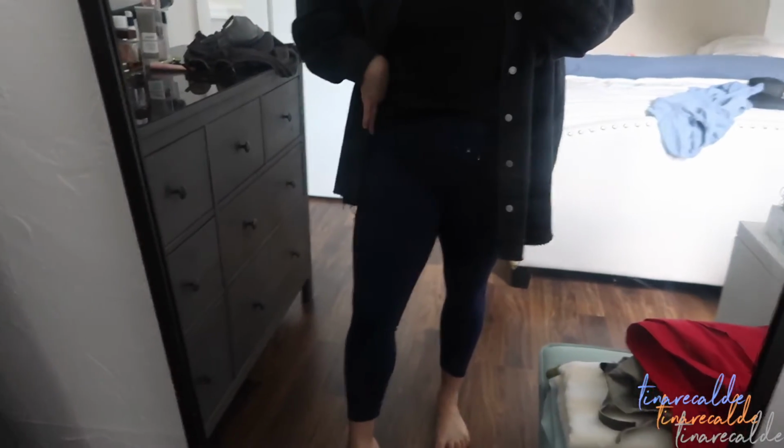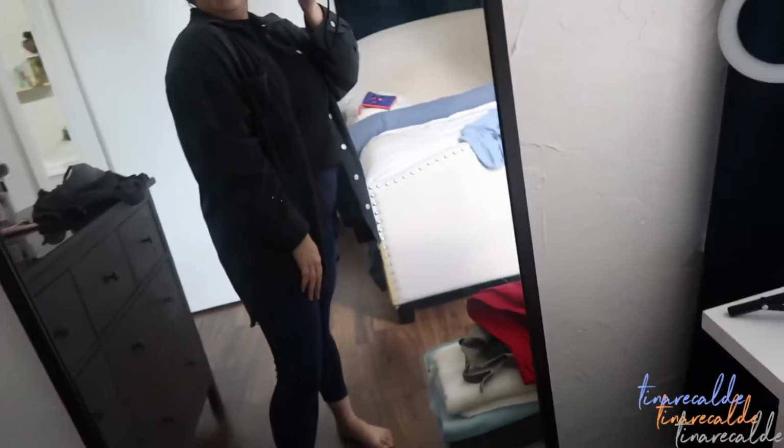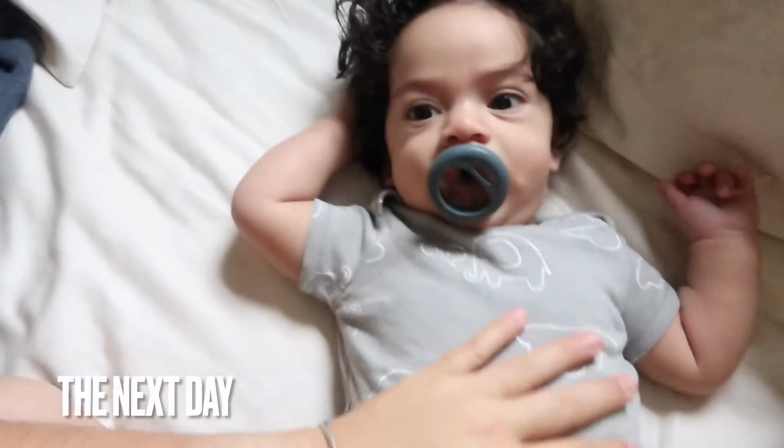Let me change into something more comfortable. So I got some leggings going on, putting a shirt inside, and this huge oversized, whatever you want to call it. And that's it. So I have these earrings here, I got this fake one up here, and that's it. We out. Car keys, car keys, car keys. All right, let's go out. Good morning.